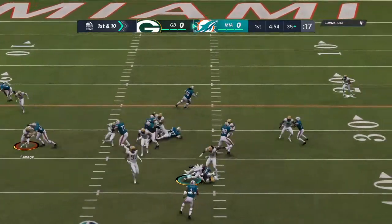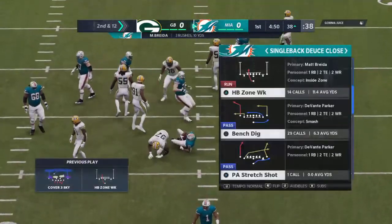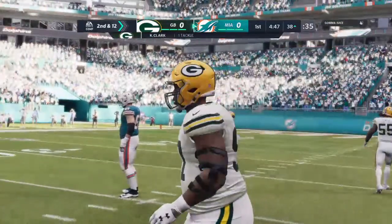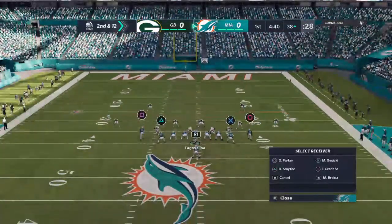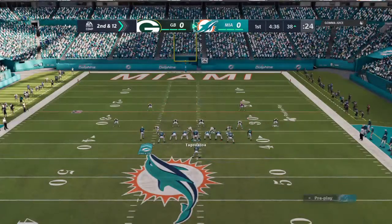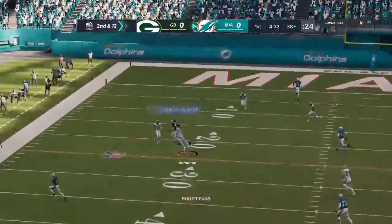Tua going to hand this one to Breida. And this play will be blown up. He'll lose yardage back at the 38. 2 yards the loss, 2nd and 12. A loss of 2. An interesting and intriguing decision there defensively because they kept extra DBs on the field despite seeing the multiple tight end look that came out for the offense. I thought they were going to switch.